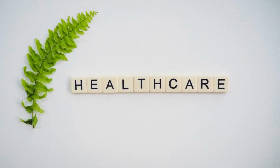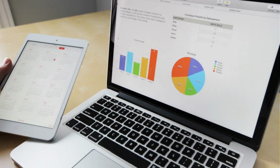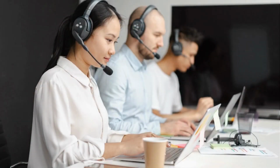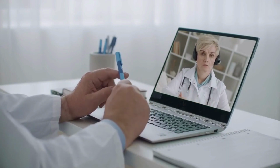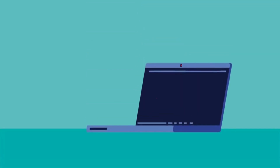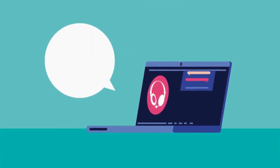IBM Watson has a range of applications, including healthcare, finance, education, and customer service. It can be used to analyze medical records, provide financial insights, and create personalized learning experiences. IBM Watson can also be integrated into chatbots to provide customer service support.